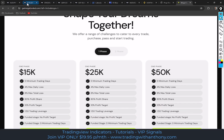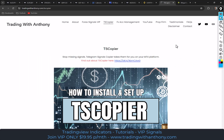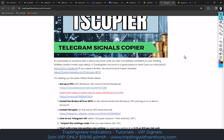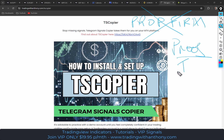If you don't want to do that and you just want to trade your own account, you can use TS Copier here to copy my Telegram signals onto your account. Everything's here for you. Don't use TS Copier to trade a prop firm account. Absolutely not. The reason is it's cheating, and they will ask you for proof with IP addresses, etc., that you are the original trader. But don't do it, guys. Use TS Copier on a personal account. That's fine. But learn to trade.